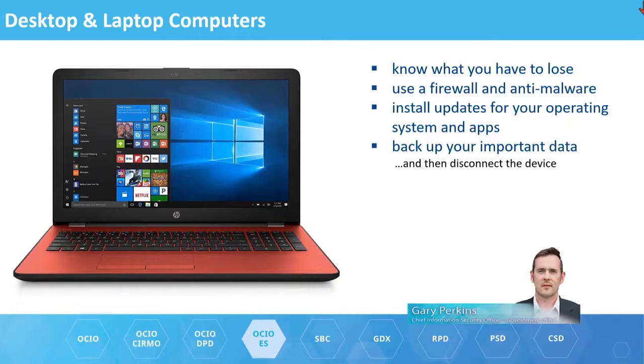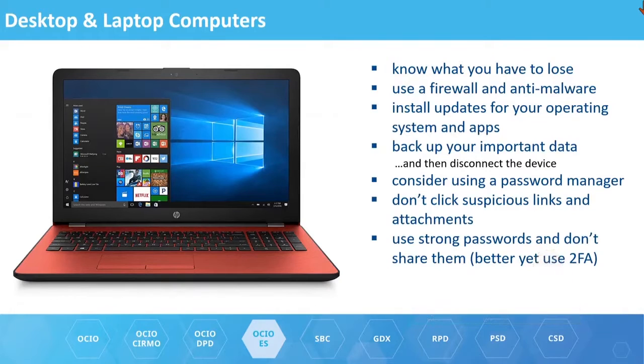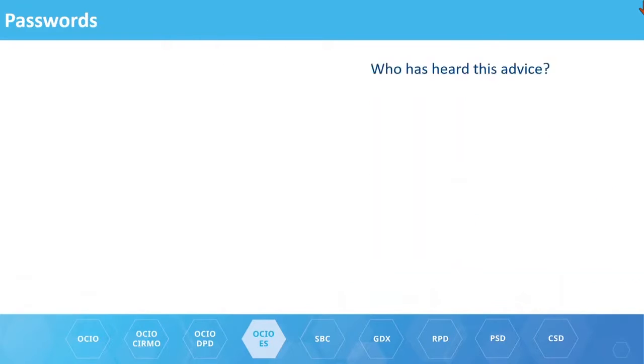People want to know, you keep talking about this, but how do I do it? We heard a little bit about password managers in the past. We recommend using a password manager. I'm personally not a huge fan of cloud-based ones, but that's up to you. Don't click on those suspicious links and attachments that you get in the email. Again, they're more targeted than ever and can tug on the heartstrings like Justin just talked about. Use strong passwords and don't share them. Better yet, use multi-factor or what we call two-factor authentication. I've got a separate slide here on passwords. And make sure to demonstrate and lead by example, using these good cyber hygiene practices both at work and at home, right? So moving on to passwords.